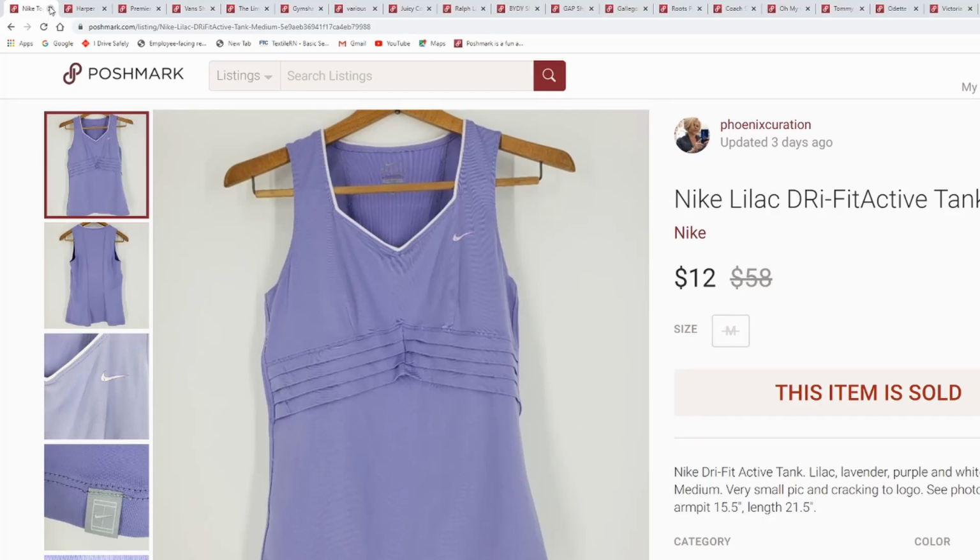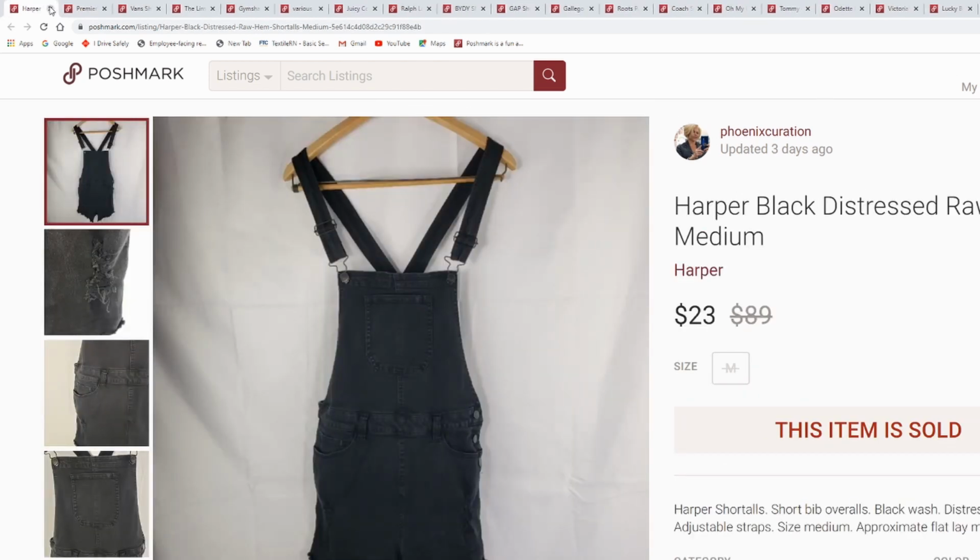This is a Nike Lilac Dri-FIT Active Tank, so it's like a tennis golf kind of thing. It also came from my closet, so no cost of goods. Harper black distressed shortalls. These came from the bins. No, actually, those came from my closet. I bought them used. I wore them once and decided that black against my pale legs was not going to work for me. This is part of a bundle of 4 items that went for a total of $50.